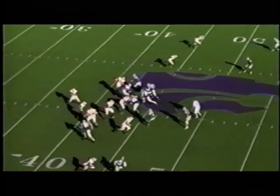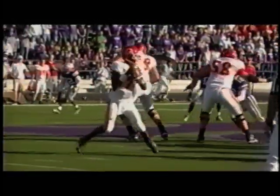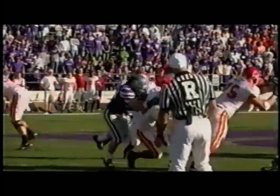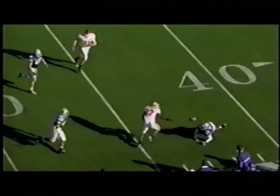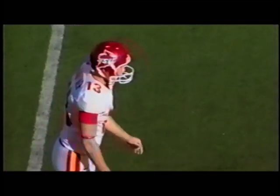3rd and 7, Cyclones from their own 44. Here's Meyer under pressure, and it's dropped and almost intercepted. Mylon Moses, the intended receiver, got a hand on it, and that ball almost ended up in the hands of Josh Moore. It's 4th and 7. John Hewlett came in on a middle linebacker blitz, and he came free, hit Brett Meyer. Meyer did a good job of still getting the ball out accurately to the right side. A K-State defender had fallen on the ground, and Mylon Moses had a great chance to catch the football, but he does not pull it in. It's incomplete. Iowa State is forced to punt.